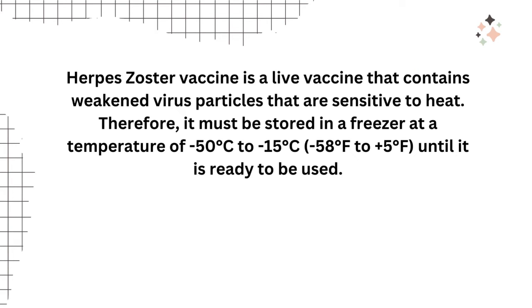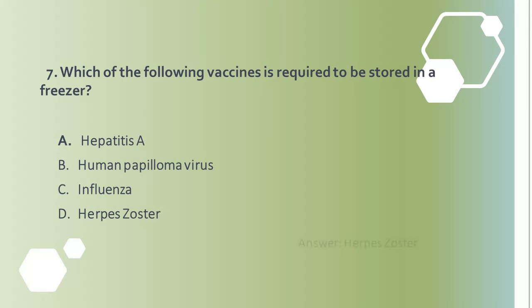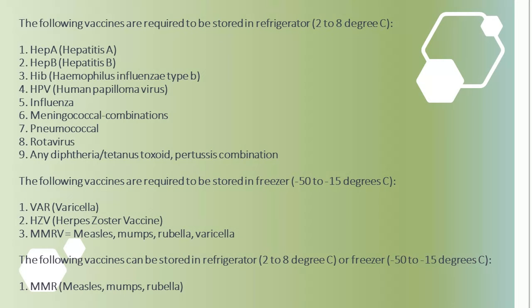Herpes zoster vaccine is a live vaccine that contains weakened virus particles that are sensitive to heat. Therefore, it must be stored in a freezer at a temperature of -50 degrees Celsius to -15 degrees Celsius, until it is ready to be used. So, the answer is option D, herpes zoster. The other vaccines are required to be stored in the refrigerator.